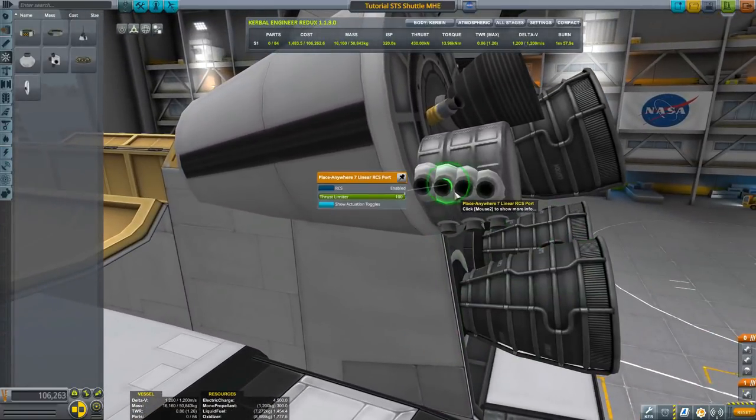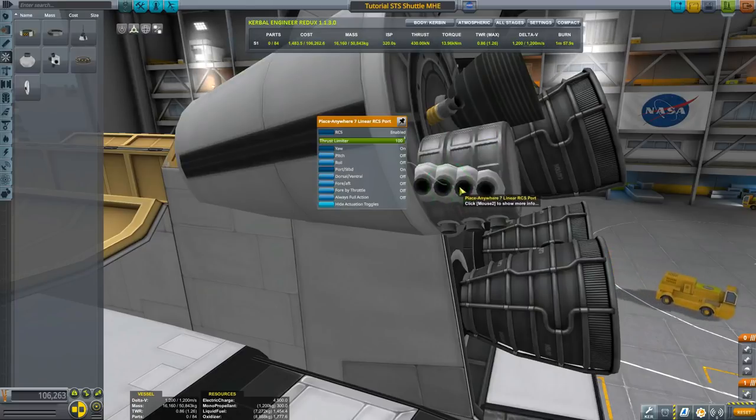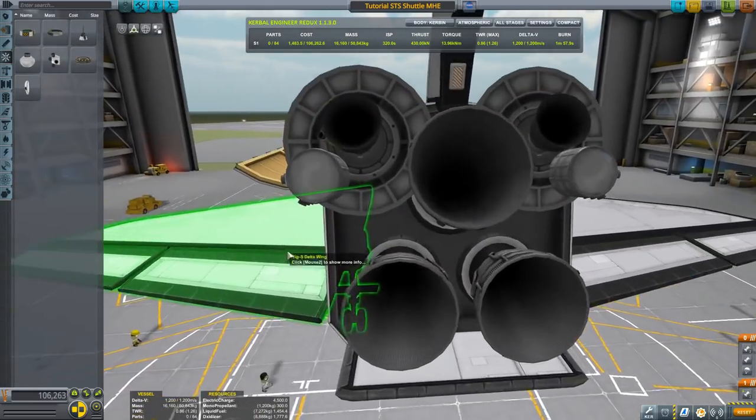Alright, so let's start changing the actuation toggles. So what do we need them to do? In this case, the yaw has to be active, the pitch is off, the roll is off, port and starboard is on, fore and aft is off, dorsal and ventral is off. So all that we want here is port, starboard and yaw. So yaw, port, starboard, yaw, port, starboard, and finally yaw and port, starboard. Okay, that's one more step, comrades.